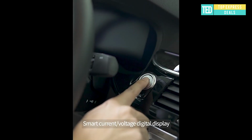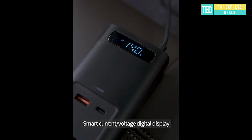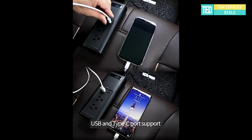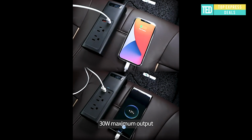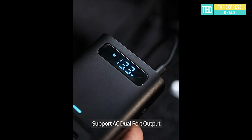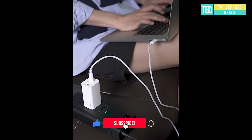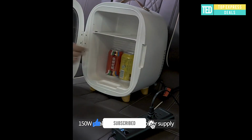Car inverter. Supports fast-charging mobile devices, universal for 12 volt car models. 150 watts peak power enables power supply to multiple devices at the same time, safe and stable. Emergency power supply for devices with rated power of less than 150 watts for daily use.